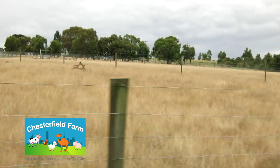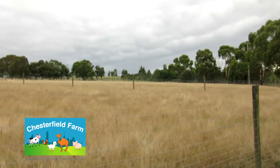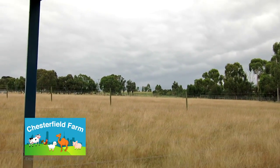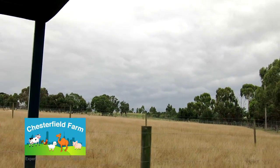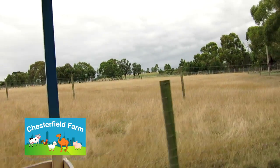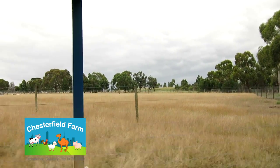The antlers you do see on our fallow deer, they will drop off once a year and they will grow back a new set. So that happens every year. As they get older, those antlers will get bigger. So usually the bigger the antlers on the deer, the older the deer is.